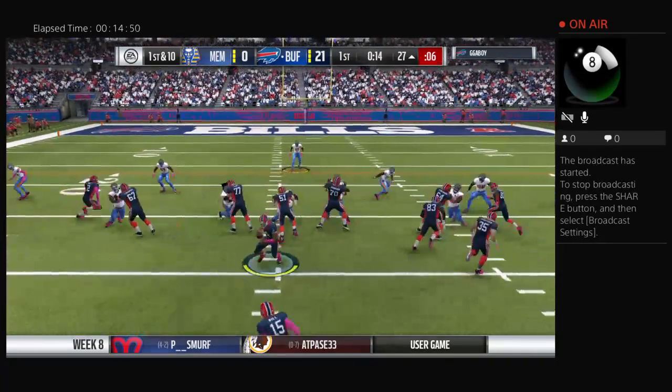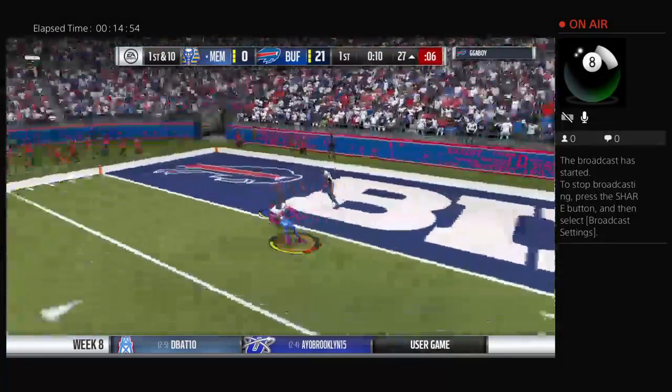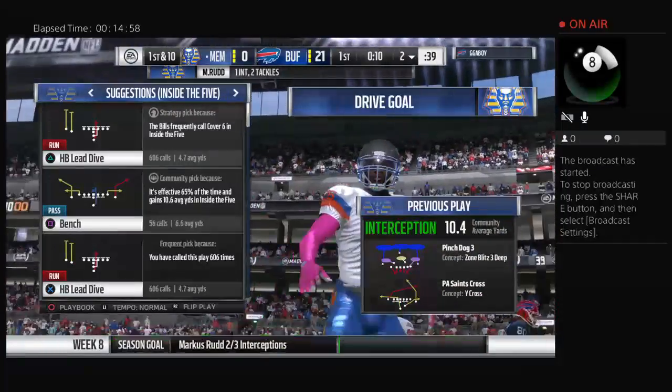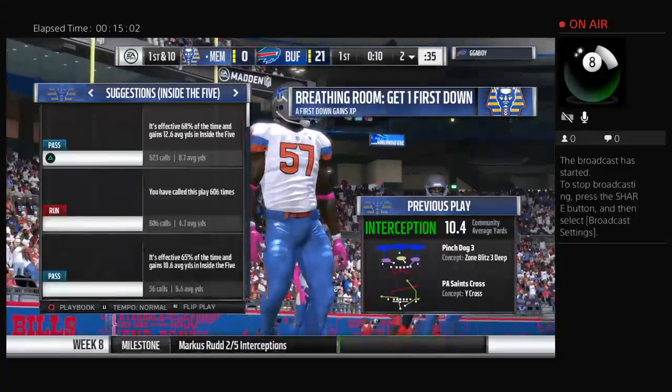They come up in an offset I. Now a play fake here on first down. And he fires one that's intercepted. A great read, and it's picked off. And a big turnover there as his guys will get the football back.